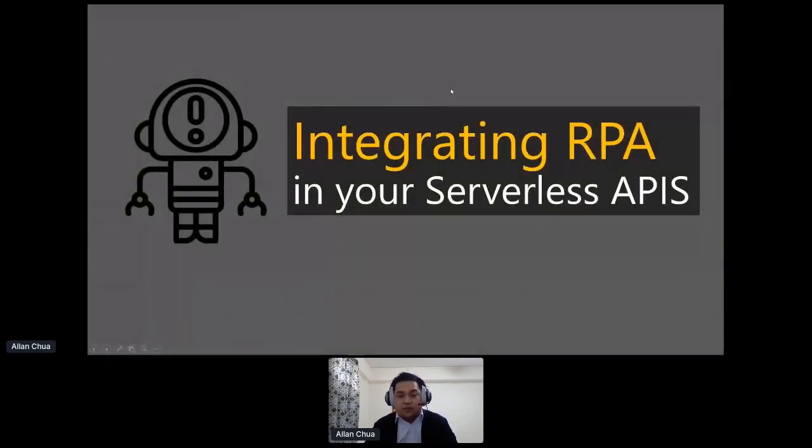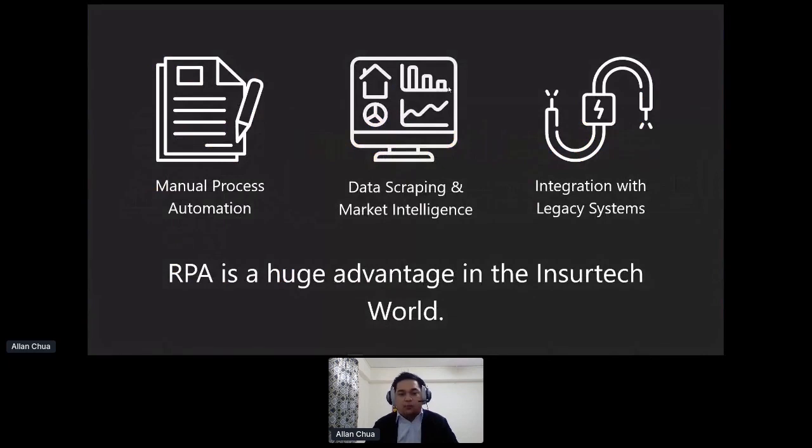The next big thing about Lambda functions is that it allows you to integrate RPA in your serverless APIs. RPA is a huge advantage in the insurtech world because it allows you to automate the manual processes that are involved in underwriting people. You can also use RPA to do data scraping and perform analytics on what's going on in the market. If you want to have some high-level observability of the insurtech market, RPA is one of the tools that you will need in combination with serverless. It becomes a very cheap tool that is very powerful. And then one more cool thing about RPA is that it allows you to integrate with your legacy systems through automation.